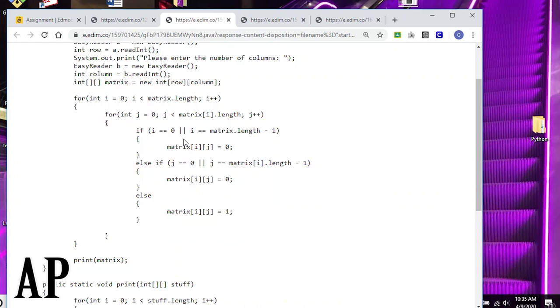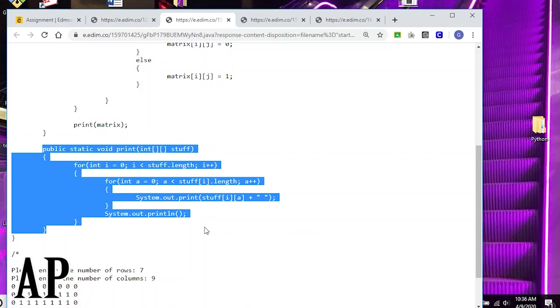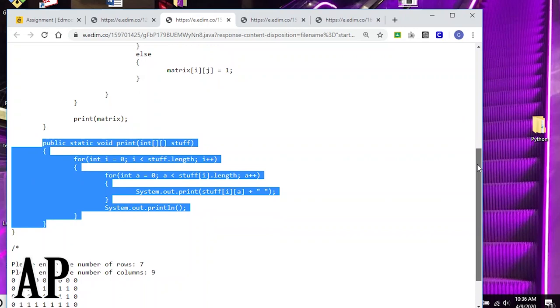And then he also has a print method, which Freddie did too, but as I said, he coupled the two jobs. Freddie put this part and the actual printing into the same print method. Whereas with Elisha, he has a method called print. It takes in a matrix, whatever the matrix is, and prints it out. So that was really nice.